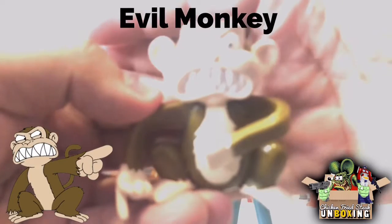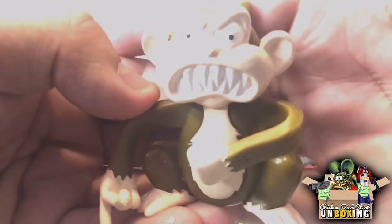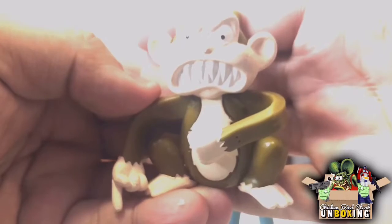And another one in the same package is Evil Monkey. Evil Monkey is one of the older characters of the cartoon. I don't think they show him anymore, but he came out in several episodes in the first few seasons. And then when he finally befriended the family, they kind of did away with the character, I believe. But very happy to have him nonetheless. Evil Monkey is very cool. Come on, Quag, stand for me. He's kind of giving me a hard time now, but that's okay.